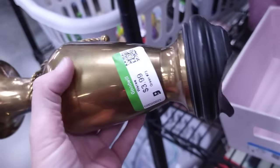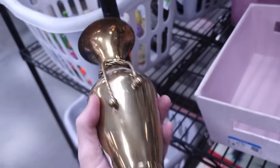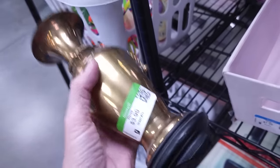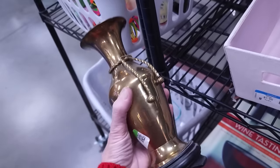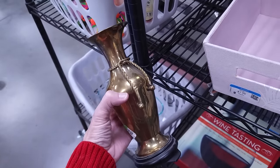Now you saw me get that other piece of brass, so now I'm attracted to this piece of brass, which is also probably about the same era. This one's not as substantial as that one, but again, it's only $4 and brass is really making a comeback, so I'm gonna grab it.